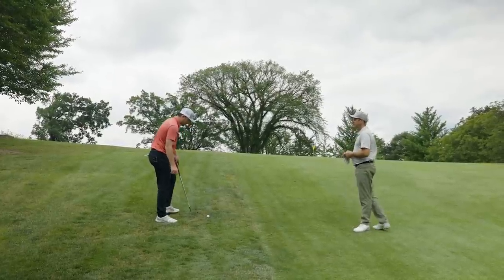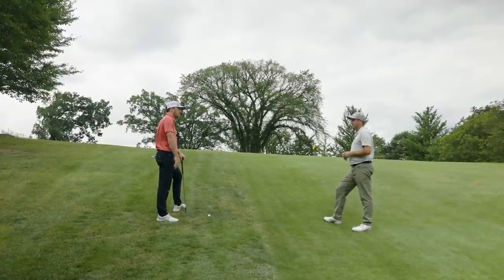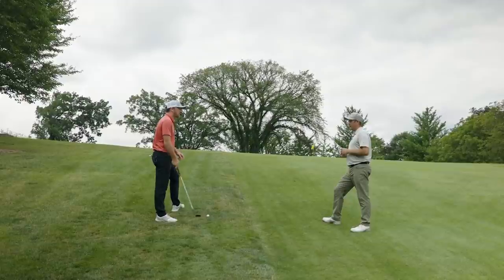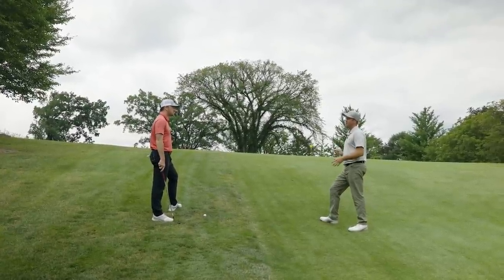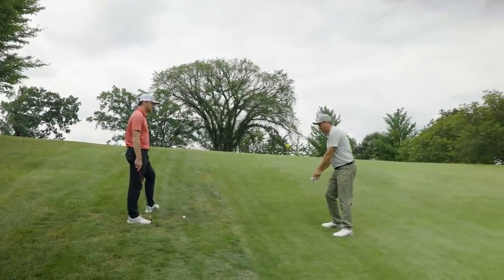Now, when you're hitting on an upslope like this, is there anything you do with your weighting on your feet in particular? I kind of go with the slope. If I have a ball above my feet or below my feet, I like to slant my body with that slope. Same thing here. I will slope a little bit back with it.